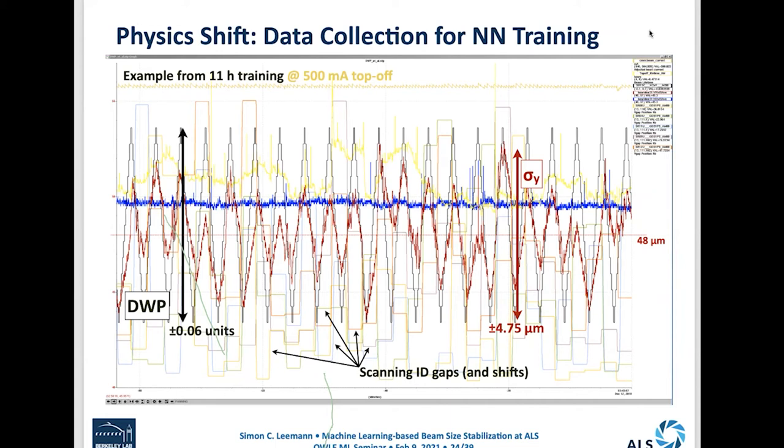So we start out with training data, right? The first thing we need is to get a lot of training data. I mentioned before that we record all our insert devices and these measured beam sizes, and we've done that for many years already. What we don't do, and the reason why we actually need to specifically collect new data, is we don't usually vary this dispersion wave by significant amounts. And we never did it in the past during user ops. We usually do it right before we go into user ops. We set it at a value that gives us a certain desired vertical emittance, and then we just leave it there. And this is the one part that's still missing here.